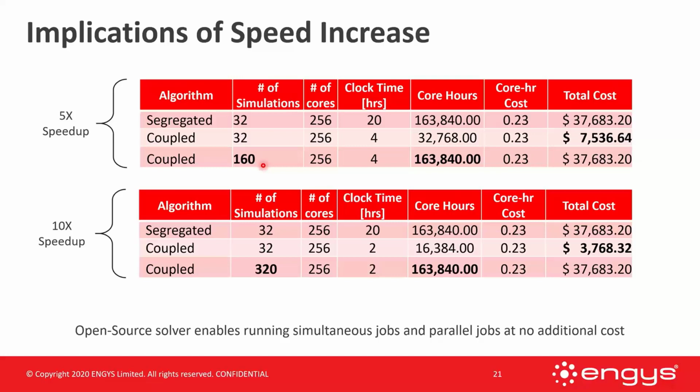But let's look at a 10 times speed up. Same thing. So we see a drastic reduction of costs, and I don't think a 10 times speed up is an outrageous thing to think about with a coupled solver. So here we can see more than a $32,000 savings, and then we can see 10 times as many simulations using a coupled approach for the same amount of core hours as we saw with our segregated approach.